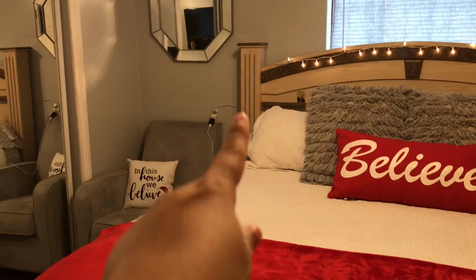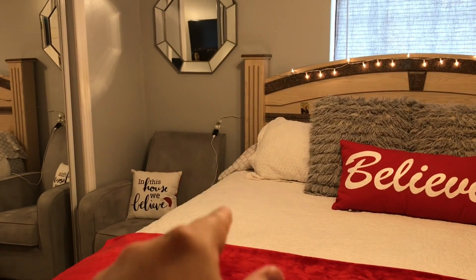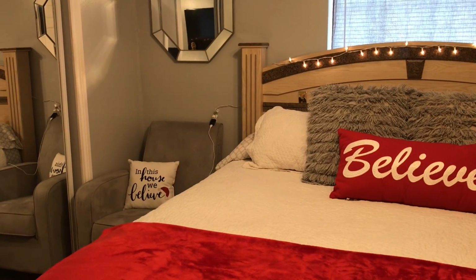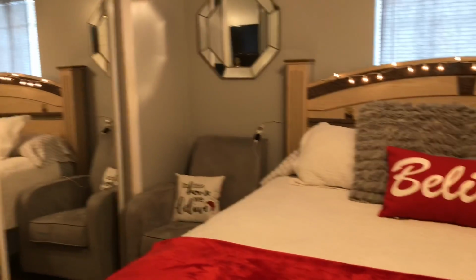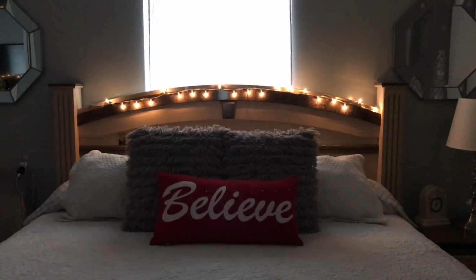And then over there, ignore that. That's where I charge my phone, and then the lights are connected. Anyways, we got the In This House We Believe pillow from the Target Dollar Spot, and then I am going to put some garland, so stay tuned.